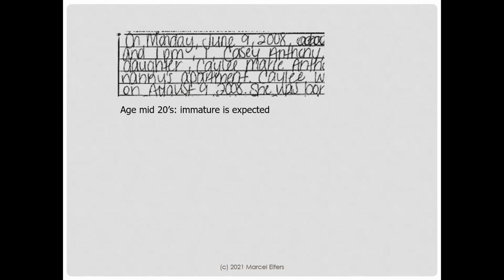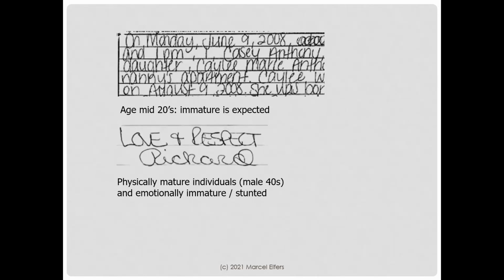So this type of writing in age mid-20s is immaturity, and that is normal. That is to be expected. But when you're physically mature, like this male in his 40s, and you're still emotionally immature and emotionally stunted, that is not healthy. Notice that both these individuals connect letters to each other. We also see the very short D stem. The letter D is an important letter as it represents our personal value system. Short D stems mean they do not consider other people's opinions.